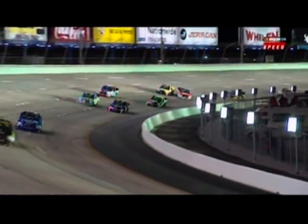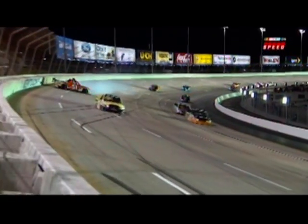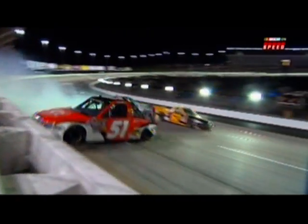The second he turned left, the back end came around. Did you see that contact with the outside? Well, man, that thing flew up in the air. Another shot. You see him get loose there underneath David Starr. Really difficult and challenging with these trucks to be on the inside, dead side by side with somebody. It robs so much air off that rear spoiler.